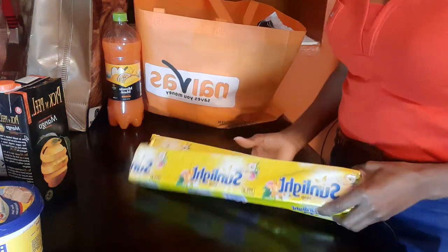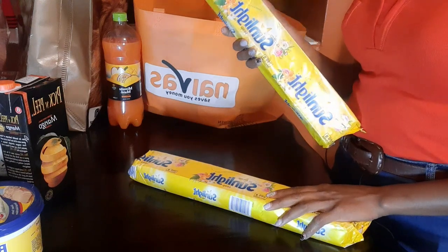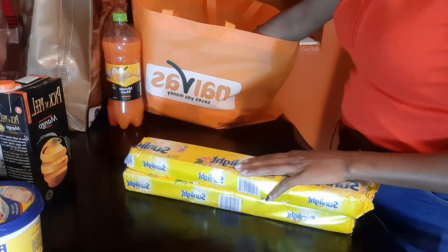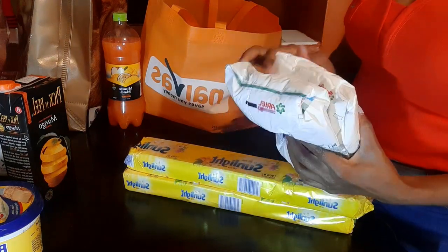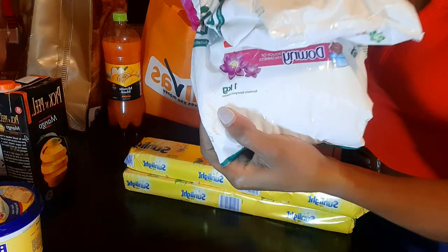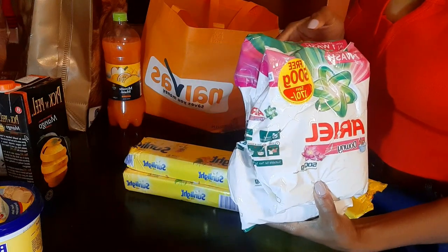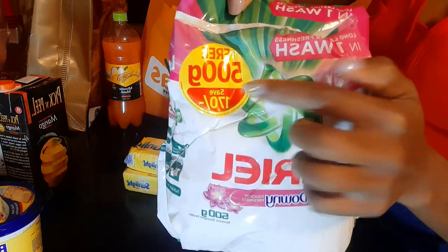My Sunlight soap, I usually buy this one. Buy one, get one free. Imagine, I bought this one and I got this one free. Then I usually buy Sunlight hard washing powder, but today I found Ariel was having an offer. You buy 1 kg and get 500 grams free. And who is me? Who is Sue Henry? She had to go for the offer. I saved 170 bob.